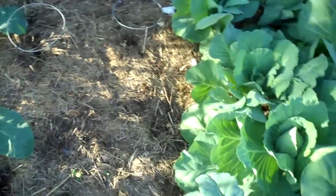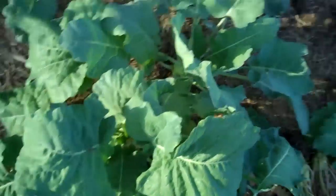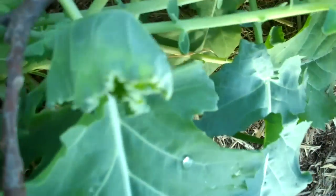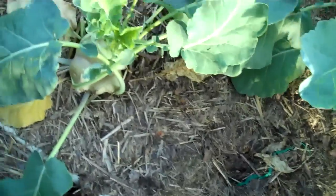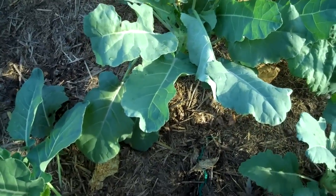Our kohlrabi, as you can see, we've harvested about half of it, and they've been really good. The heads have been about 3 inches across, and that one's about ready. We had one kind of mutate on me. I don't know if fungus got into it, or maybe it was the wrong seed. But this thing's about twice as big as all the other ones and split there. Those have done really well.